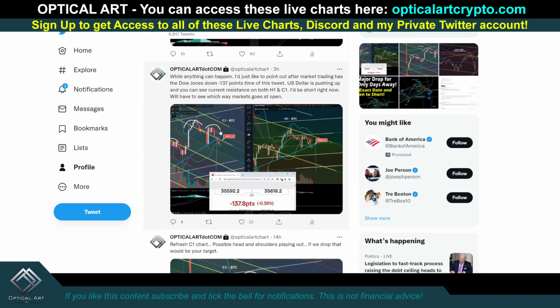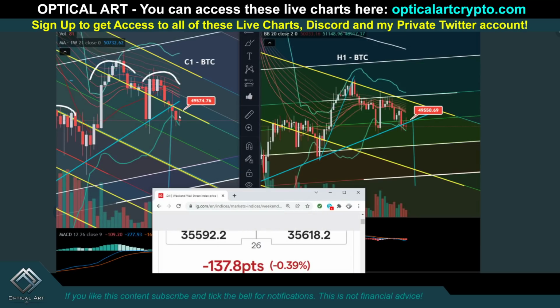And I made another tweet 3 hours ago. We were breaking down from it. I said, while anything can happen, I would just like to point out aftermarket trading has a Dow Jones down 137 points at the time of this tweet. US dollar is pushing up. Guys, we use a lot of different indicators here to decide which way price is going to go. Since the US dollar is pushing up, you see current resistance on H1 and C1 chart, I would be short right now. So saying, guys, we probably want to be short.